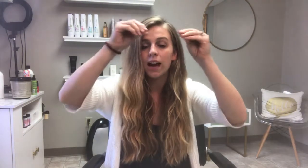It's still pretty tight and shiny, and down here is where you have that cuticle opening up, some split ends, things like that. So your conditioner is trying to close that, add some shine, detangle, all of those things.